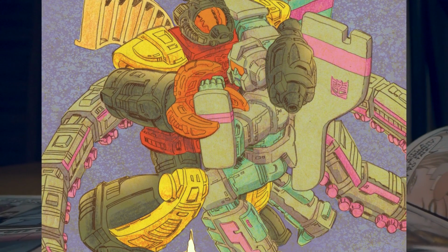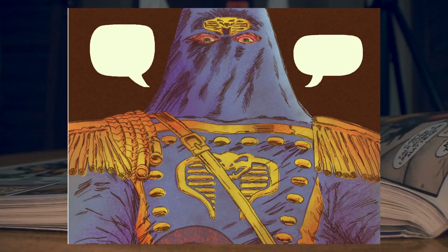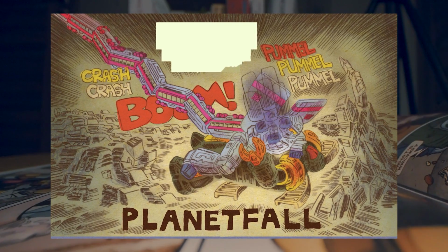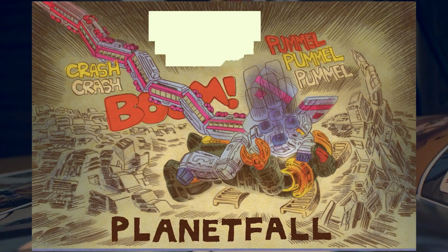Along with Prime, Omega Supreme fled to Earth and disguised himself as Highway Omega, only revealing himself when several G.I. Joes were ambushed by Cobra and the Decepticons. Omega Supreme was able to defeat the attackers and announced that he had received the signal to return to Cybertron and fight for his homeworld.